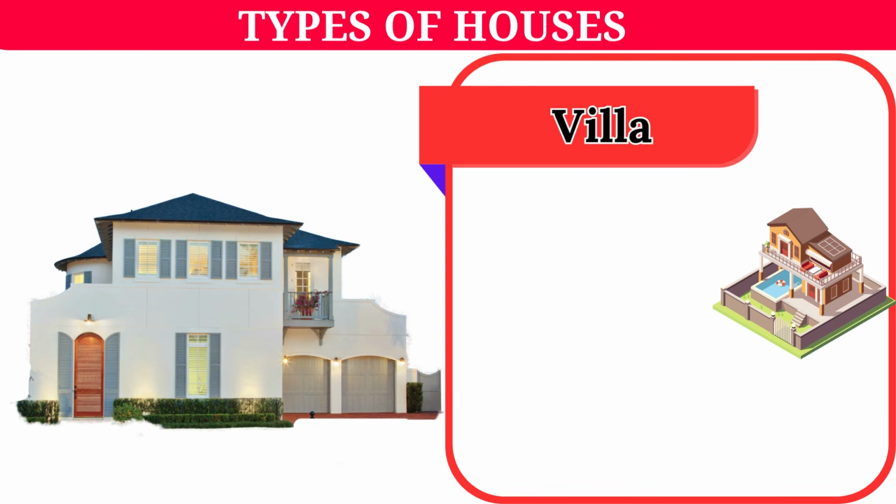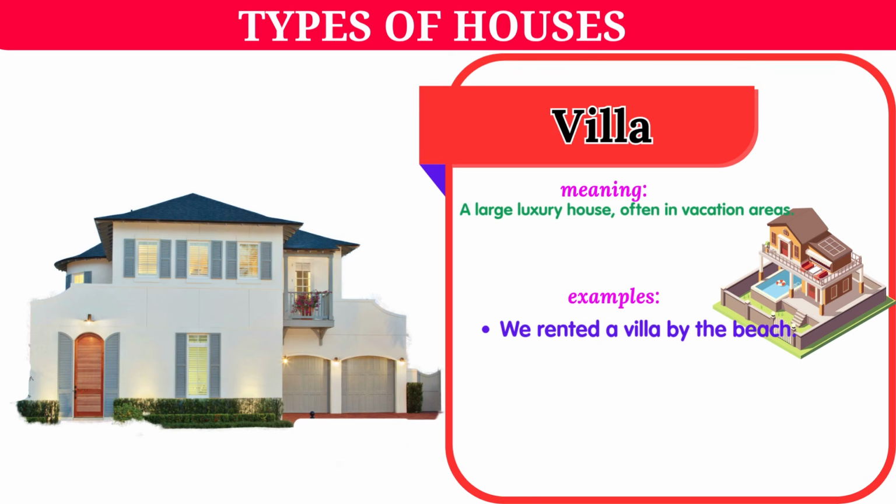Villa. A large luxury house, often in vacation areas. We rented a villa by the beach. The villa has a private swimming pool.